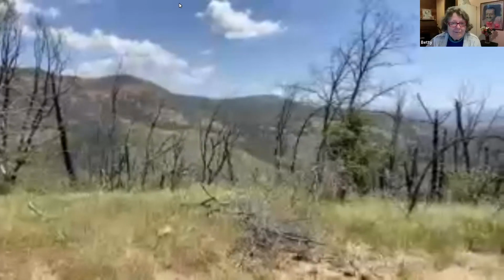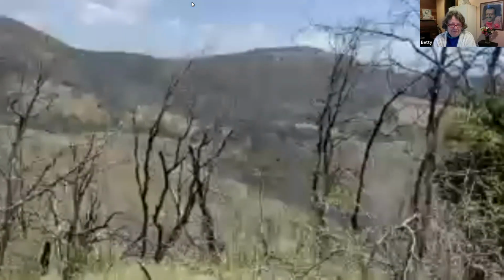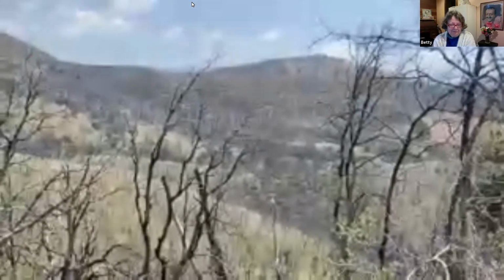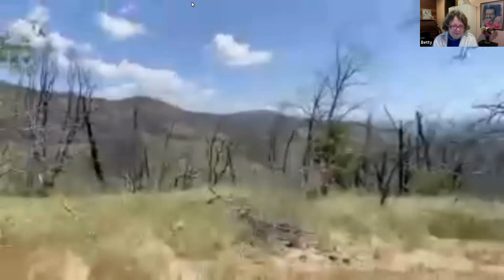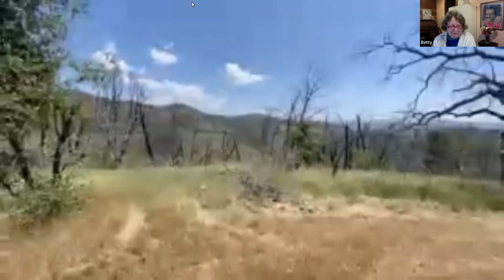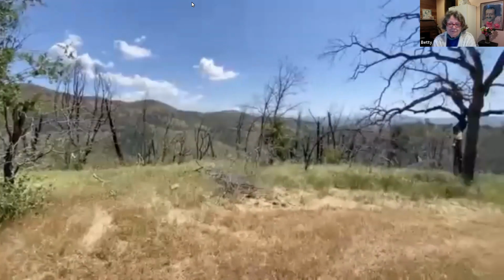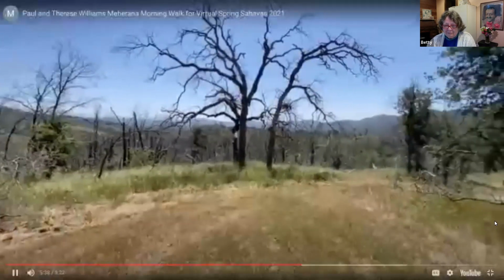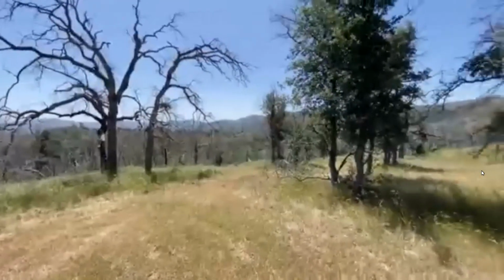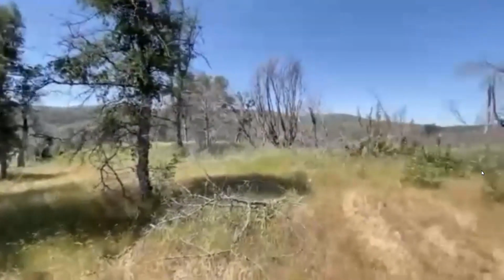Can see some snow-capped hills in the distance. Not really showing up on the phone. Let's do a little panorama here.